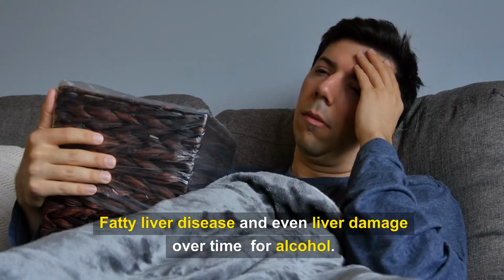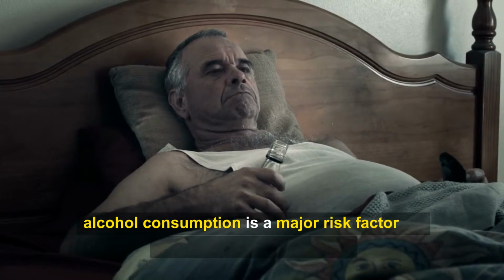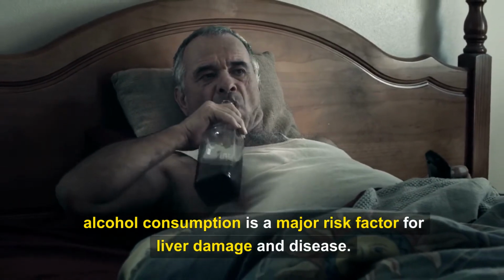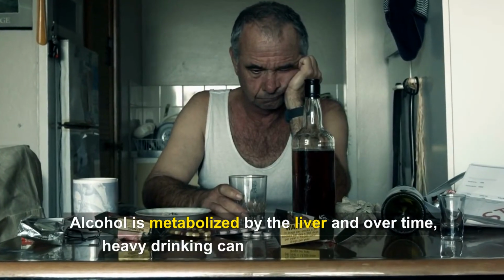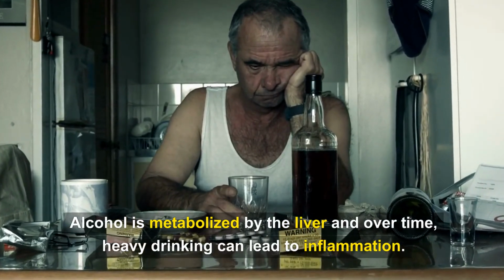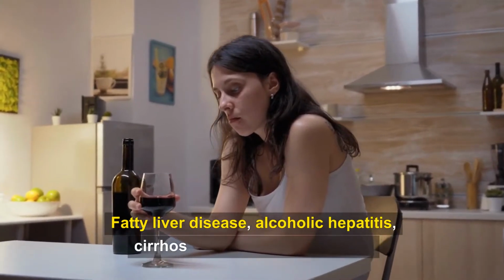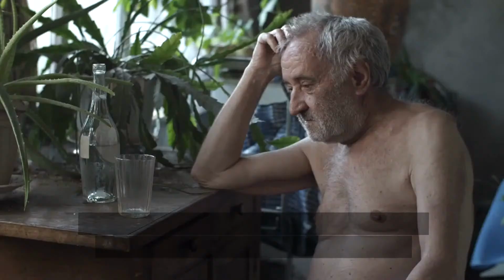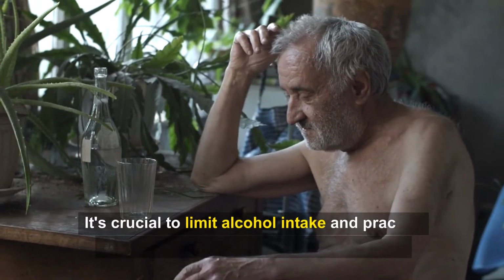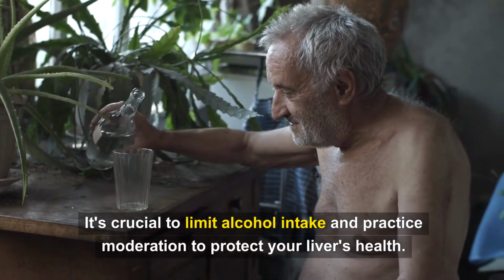4. Alcohol. Perhaps the most well-known offender, excessive alcohol consumption is a major risk factor for liver damage and disease. Alcohol is metabolized by the liver, and over time, heavy drinking can lead to inflammation, fatty liver disease, alcoholic hepatitis, cirrhosis, and even liver cancer. It's crucial to limit alcohol intake and practice moderation to protect your liver's health.